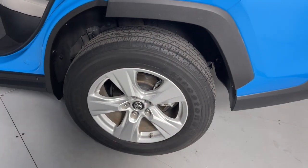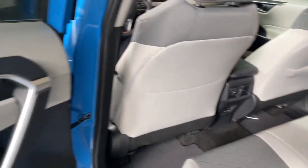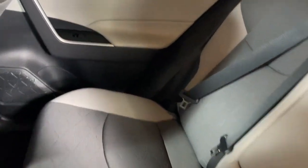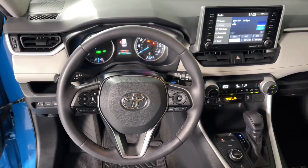Apple CarPlay and/or Android Auto, lane departure warning, moonroof, sun moonroof, keyless entry, power liftgate, adaptive cruise control, backup camera, fog lamps, heated mirrors. Optimize your driving experience in this rugged yet refined RAV4.